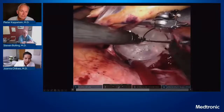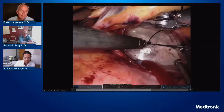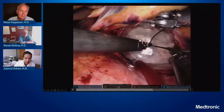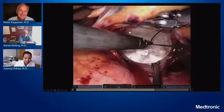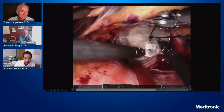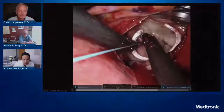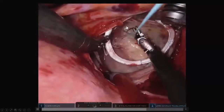So again, and these are nice sizers. They're flexible, so you can put them through even just a port, a robotic port if you want to, with obviously a suture tied onto them so you don't lose them. But again, I'm comparing this little notch, then I want to see it on that side, really carefully looking at the trigones. And again, this first stitch right up there, just kind of above the commissure.